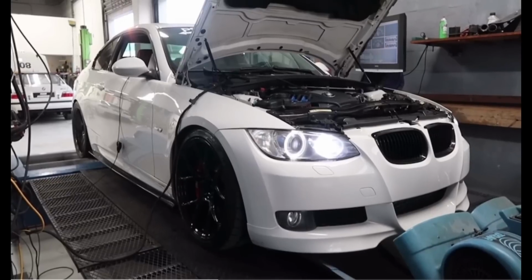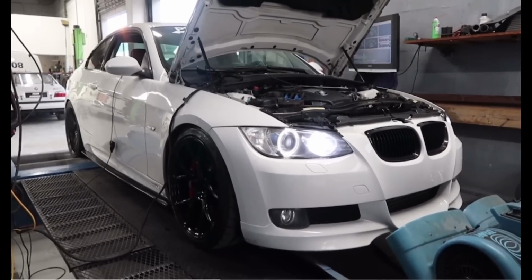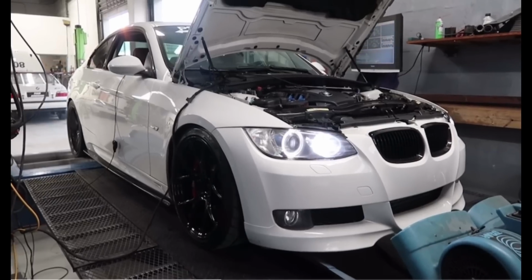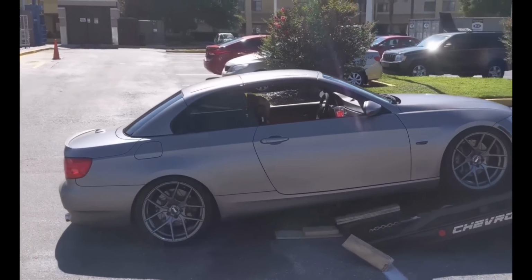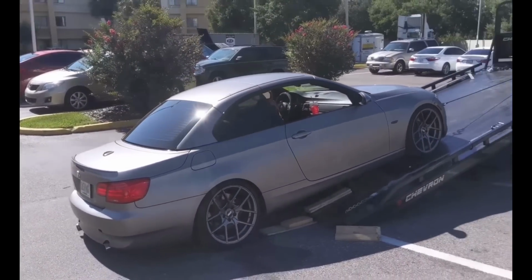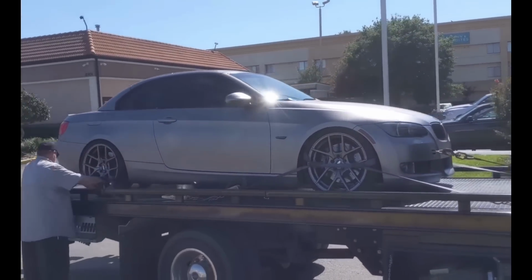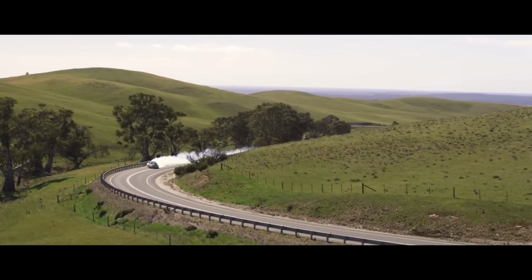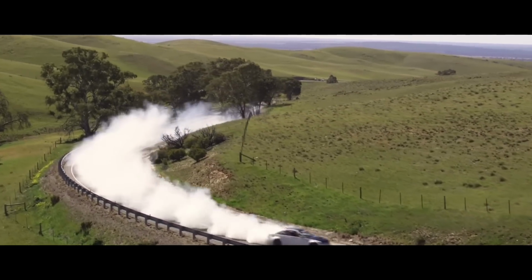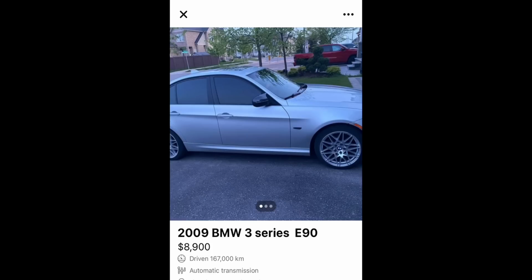And there's a reason why this is called the German Z, because it's pretty easy to hit some very insane numbers. But just remember to do the maintenance first before mods, because the N54 isn't really all that reliable, and that's mainly because people just don't take care of them, so as long as you do the proper maintenance, you should be good. But if you want to get into drifting, the E9X generation is actually a great platform, because it's quite the drift missile. And although finding one in decent shape can be kinda hard, here's a 2009 for under $9,000.